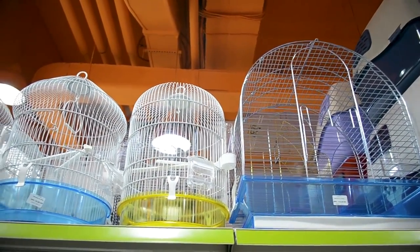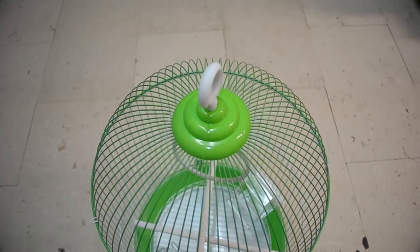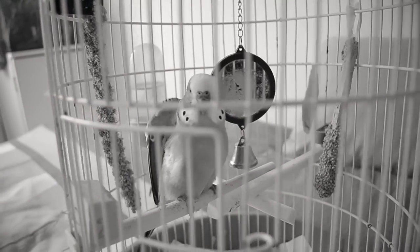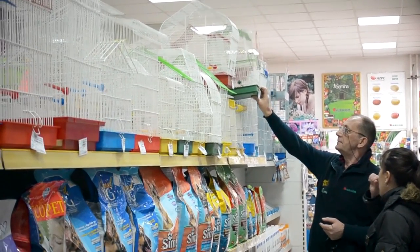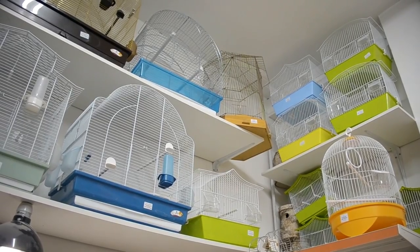Do not buy a circular cage, as a budgie cannot stretch its wings and fly properly in one. The bird will also feel insecure and scared as it has no corners to hide in. Your budgie's cage needs to be large enough that your little guy can spread his wings out completely without hitting the sides of the cage, toys, or perches.